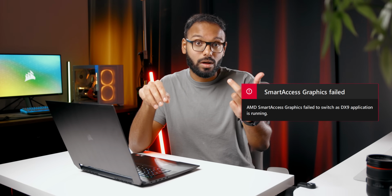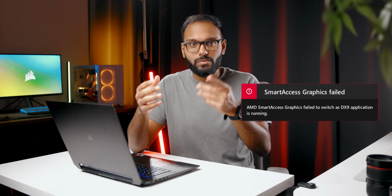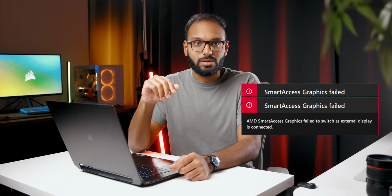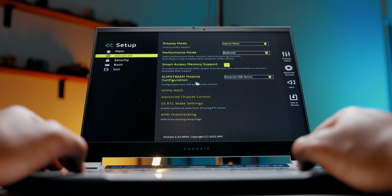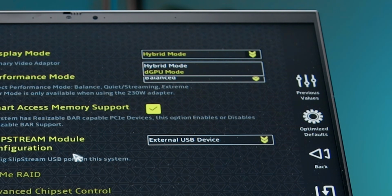There are also a massive number of error message pop-ups like this one that's claiming that there's a DX9 app open when there isn't, or this fun little one saying Smart Access graphics failed because there's an external display connected, which there wasn't. Now, the only workaround we found to this was to go into the BIOS, disable the IGP, and run purely on the discrete card. But that completely invalidates AMD's SmartShift technologies, which are, you know, the things you're actually buying an Advantage Edition laptop for in the first place.